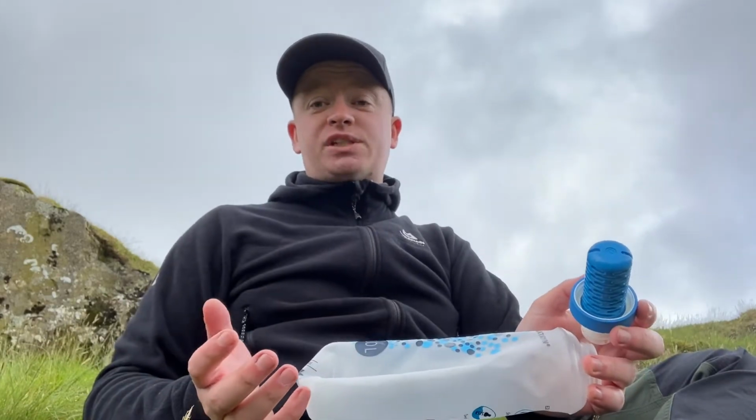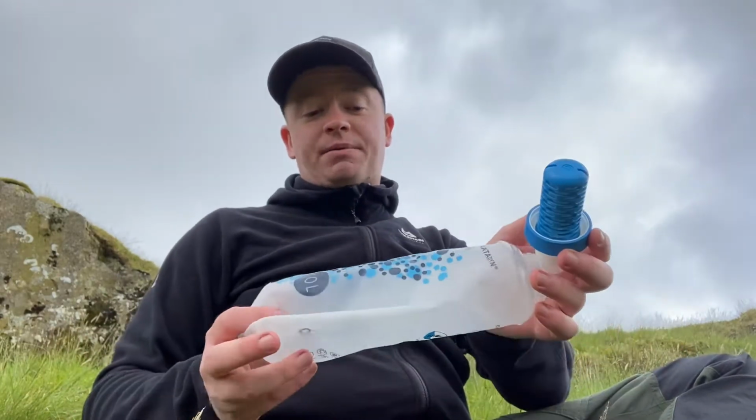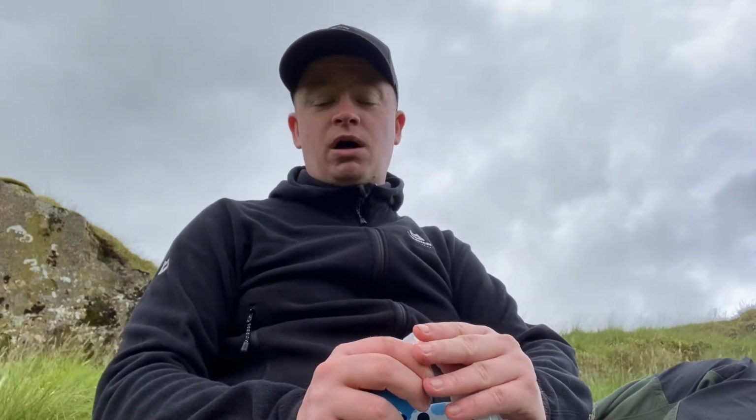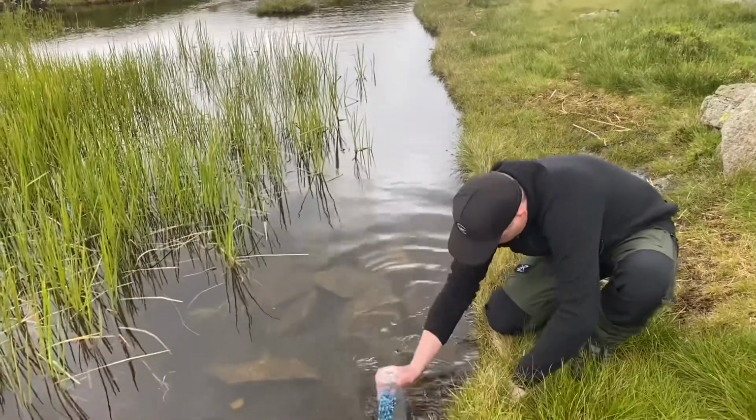Basically what that does is saves you from having to carry, you know, I'm going to filter a litre of water, just what I need for tonight, but some of the camps that I've been on previously, I've taken 2 litres of water, so that saves you having to carry all that extra weight if you are heading out on an extended trip. They do say to allow 1 kilogram for every litre of water that you're carrying. So for me, by not carrying 2 litres of water, that means that I can carry an extra 4 cans of beer. Right, guys, when you're ready.